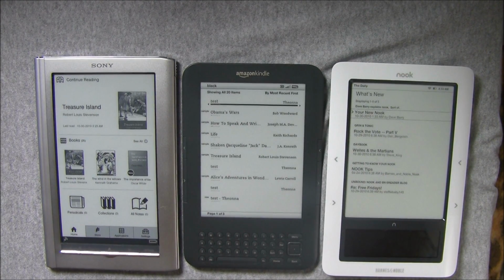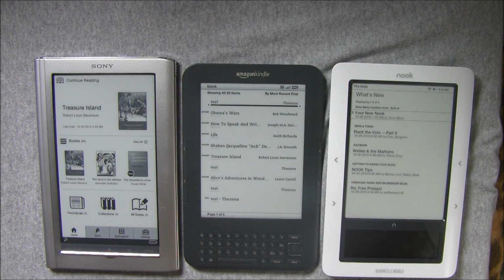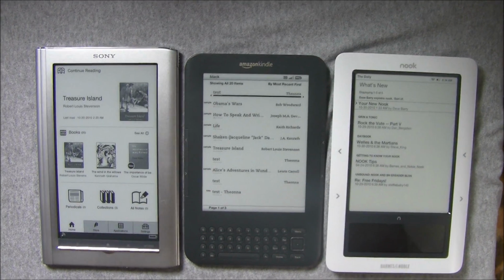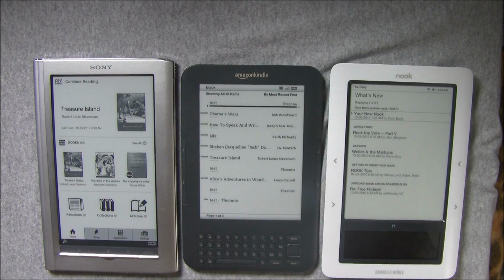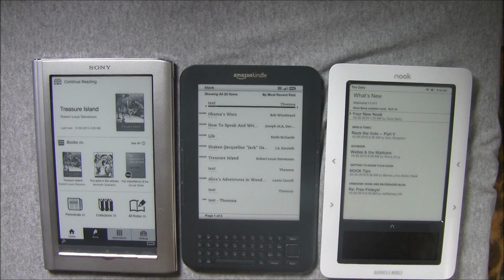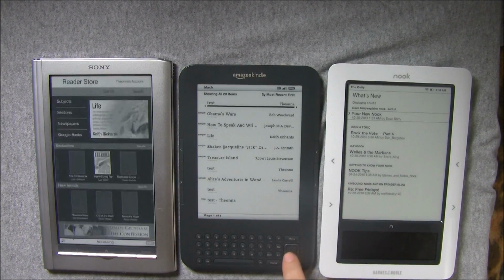Hello everybody, today we're going to be comparing the new Sony PRS-950 with the Amazon Kindle and the Barnes & Noble Nook. We're going to go to their respective bookstores and just get a free sample.